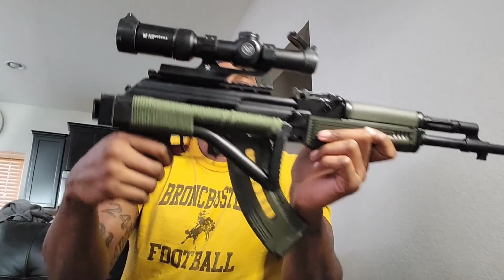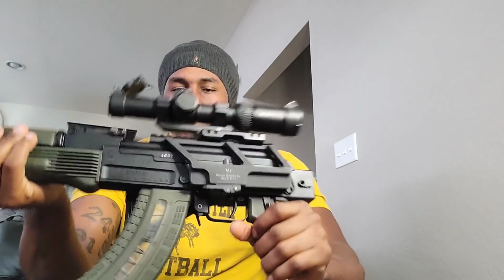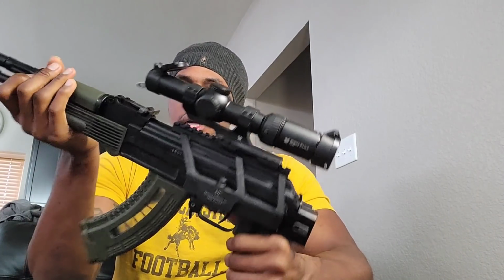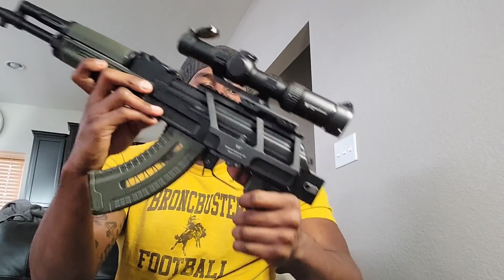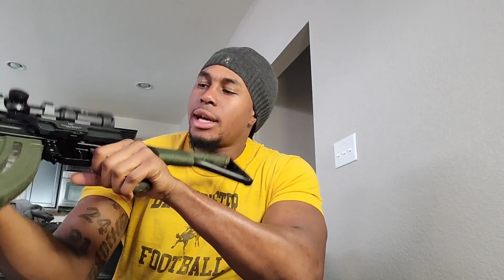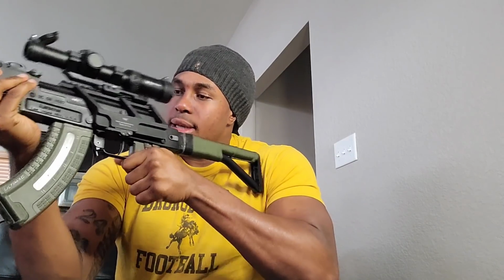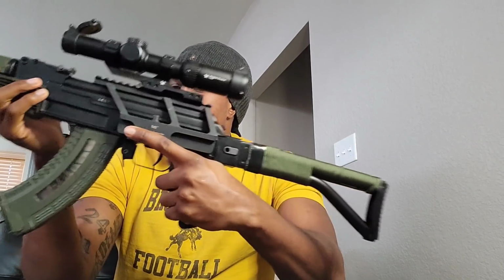My Arsenal Sam 7 SF. It's got a 1:8 scope on it. I kind of use it like a red dot. OD green. It's the SF because it does have that side folding stock. Really nice gun, honestly. I just got this one. Got a Midwest Industries side mount on it.